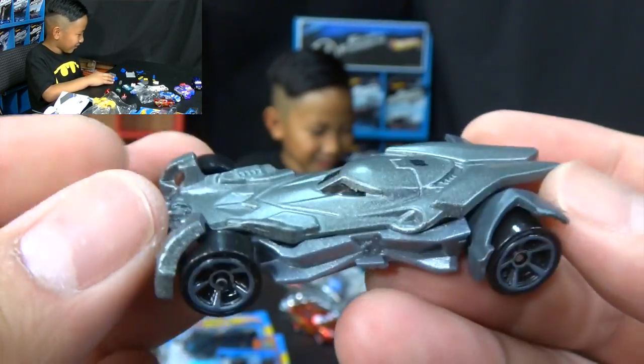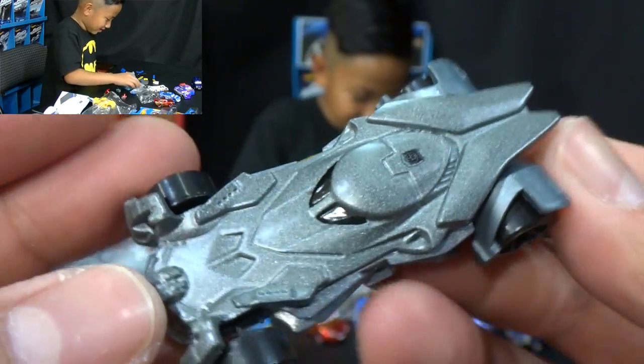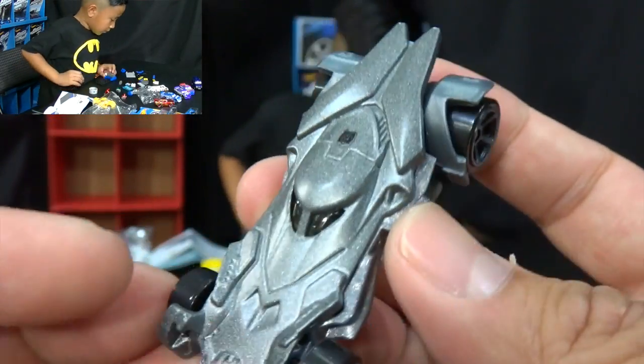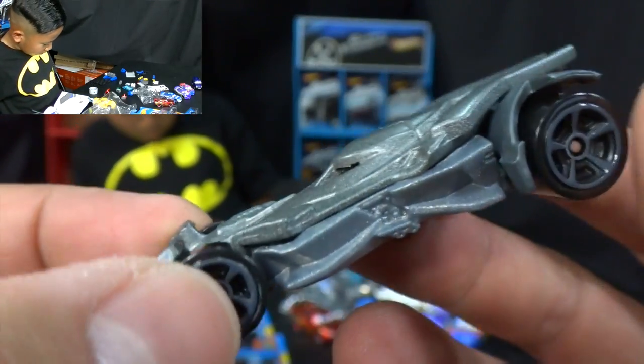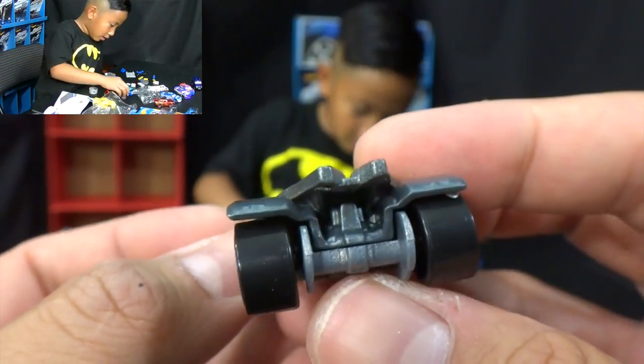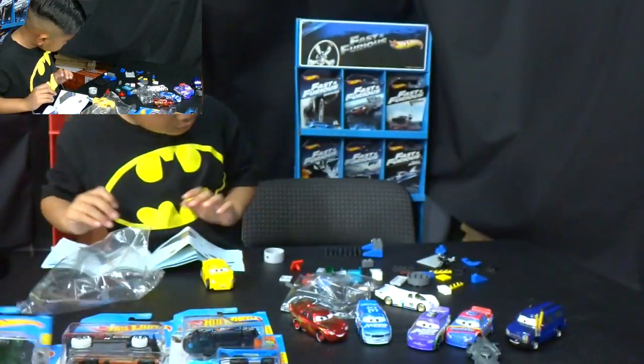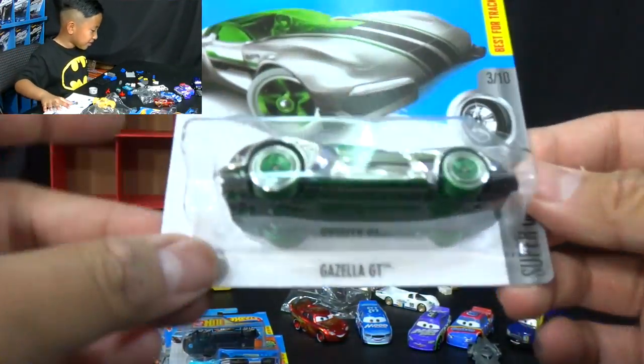Wait, I think I messed up. This one I like because you could see a lot of the lines in the details in this body. It's pretty cool. So there's the Batmobile.